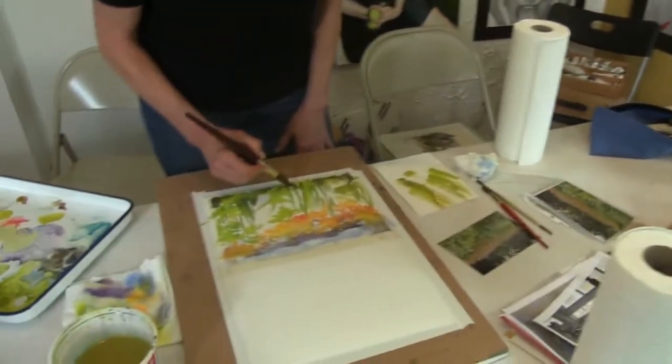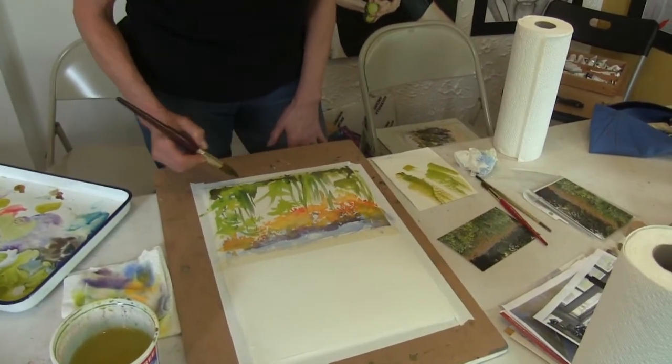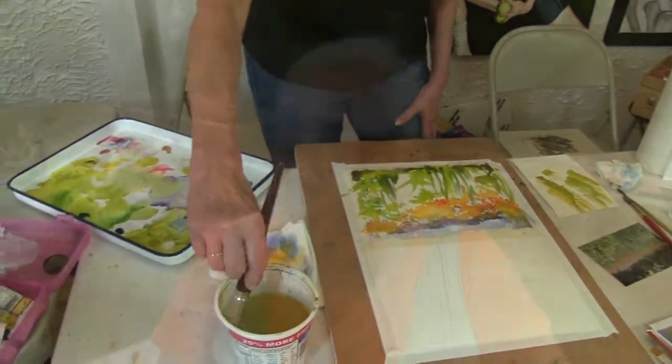So when you're actually helping them with the lines, what are some of the things that you're able to help them with? Well, there's basic things that you have to learn about art. There's the elements of art.